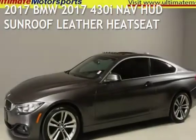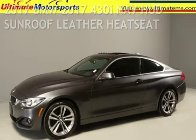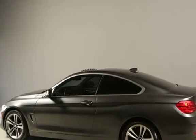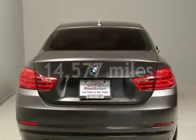Presenting a pre-owned 2017 BMW. This two-door coupe has a 4-cylinder, 2.0-liter i4 engine, with rear-wheel drive, and an automatic transmission. This BMW is a great value with less than 15,000 miles on the odometer.